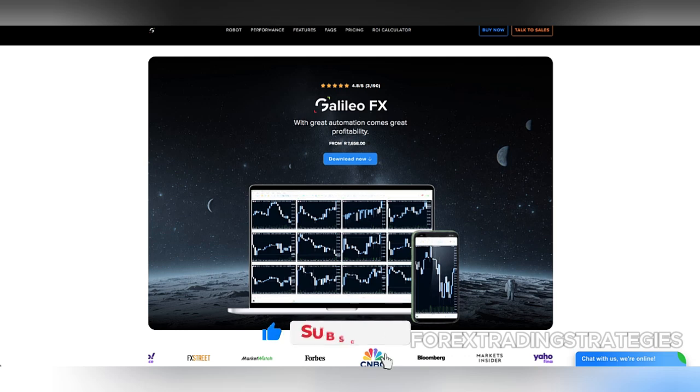Another surprising fact is that Galileo FX does not employ risky strategies like martingale or grid trading, which are commonly associated with high-risk robots. Instead, it offers customizable risk management features, allowing users to adjust position sizes based on their risk tolerance. This flexibility is a strong selling point for cautious traders, but the lack of backtesting results limits users' ability to assess long-term performance.